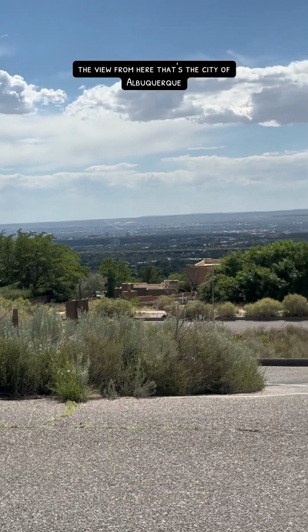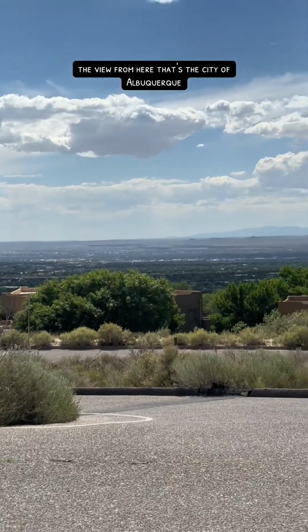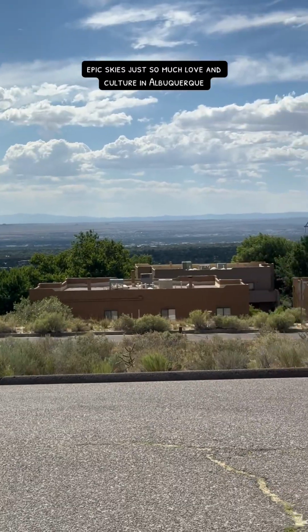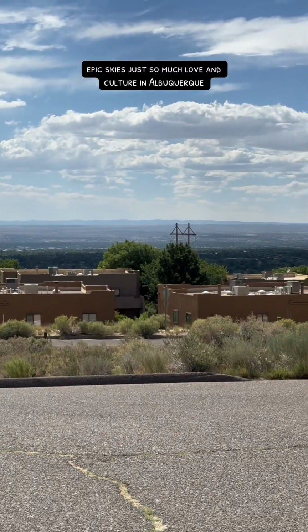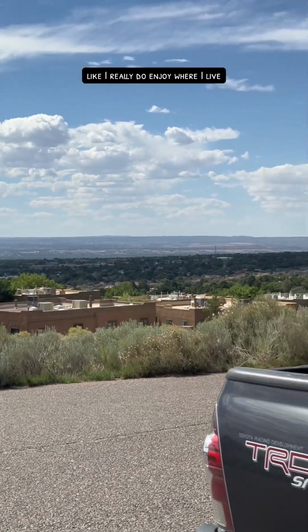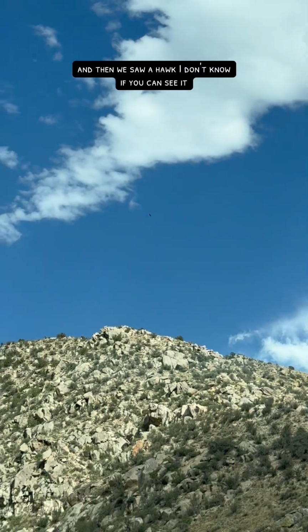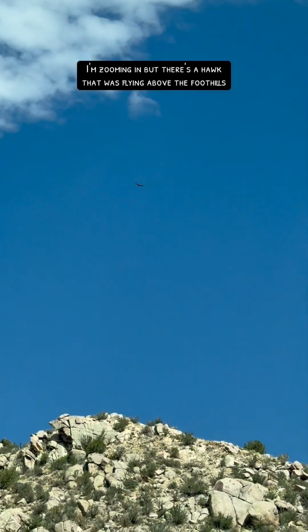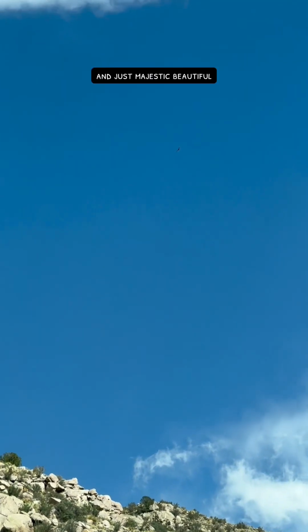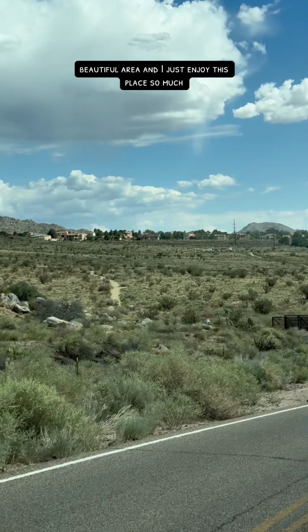The view from here, that's the city of Albuquerque. It's gorgeous. There are beautiful views, epic skies, just so much love and culture in Albuquerque. Like, I really do enjoy where I live. And then we saw a hawk. I don't know if you can see it. I'm zooming in, but there's a hawk that was flying above the foothills, and just majestic, beautiful area. And I just enjoy this place so much.